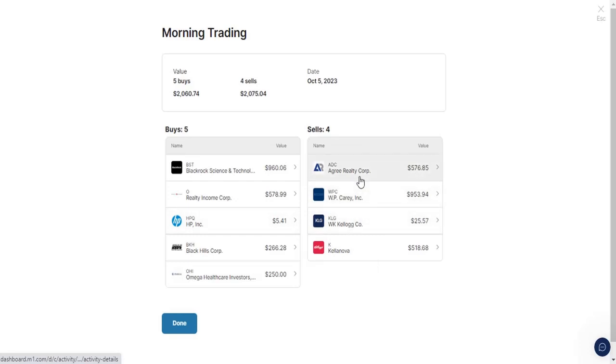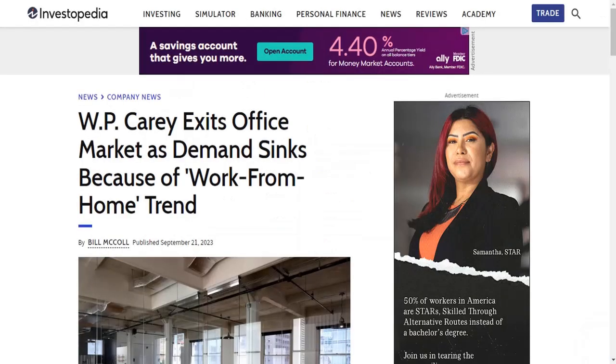And the next one, Agree Realty, and this one I thought O was probably a better investment. It has a higher dividend yield, and O, I believe, grows their dividend at a better rate than Agree. But they're pretty similar business models, but O especially has been really hammered. And WP Carey, this is another REIT, and here's a news article, they decided to get out of the office market, which I think is a good idea, but WP Carey has not been doing well. All of these stocks, the Kellogg's, WP Carey, and Agree, they've been losers for me, so I'm trimming these as a way also of cutting my tax liability for the next year.